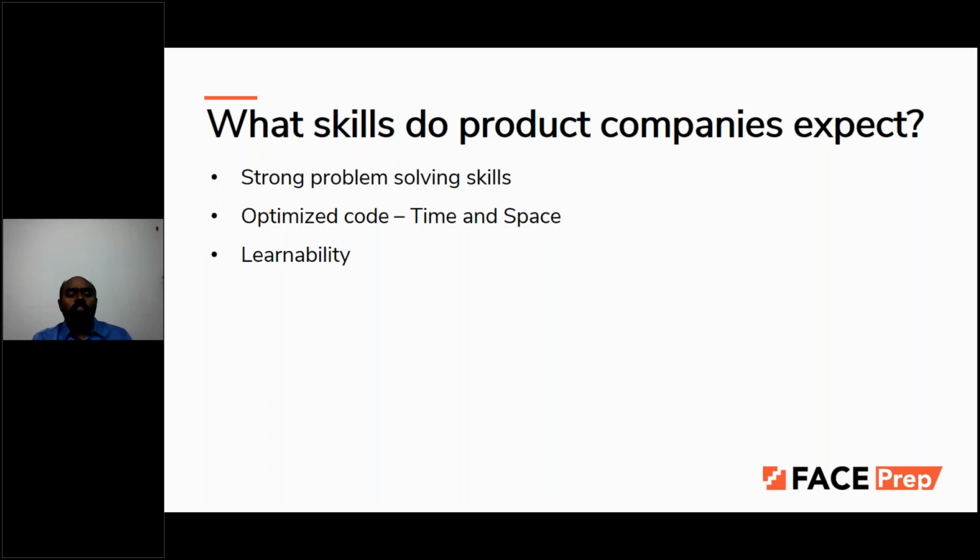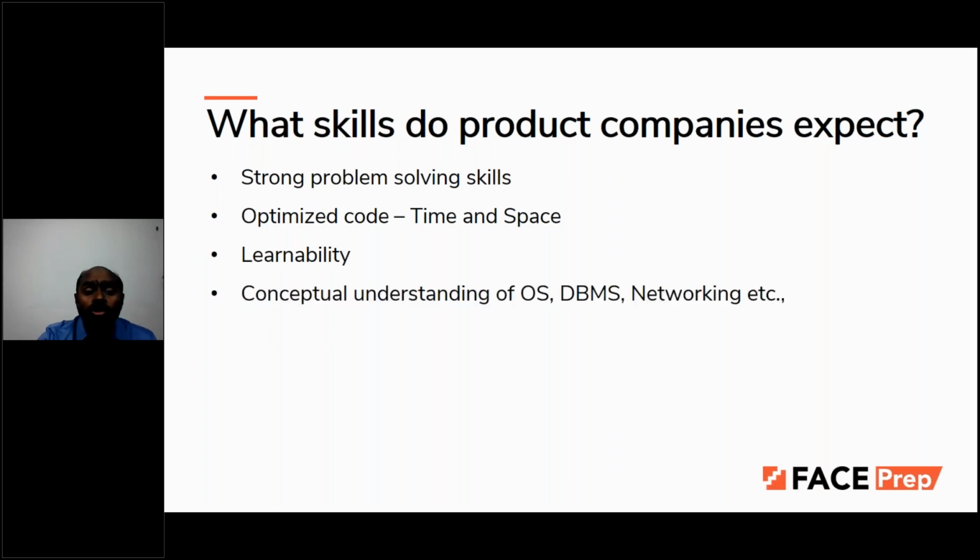So if somebody has got a respectable GitHub profile and there are a lot of projects that they've put in, etc., that's a demonstration of the work that the student has done, as opposed to somebody who's never tried his hand at coding. And finally, in the interview, conceptual understanding, particularly in areas like operating systems, DBMS, networking, etc., get tested.